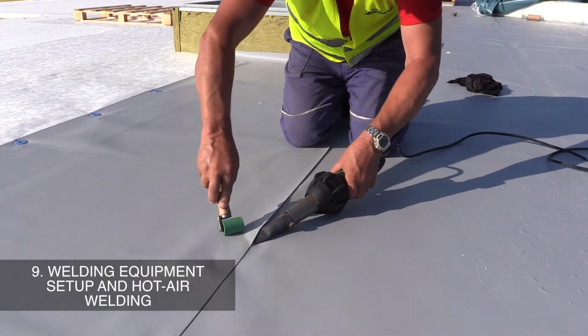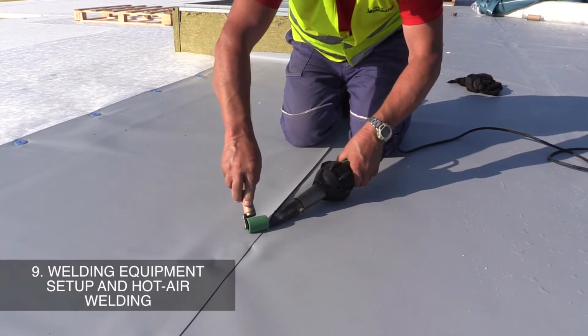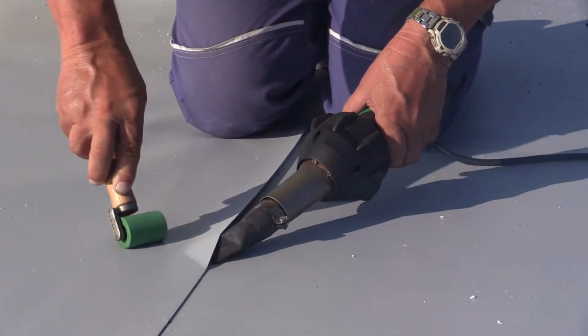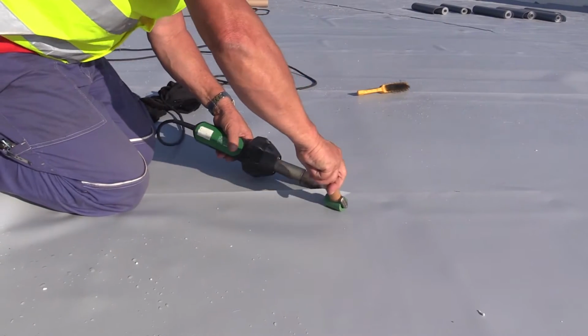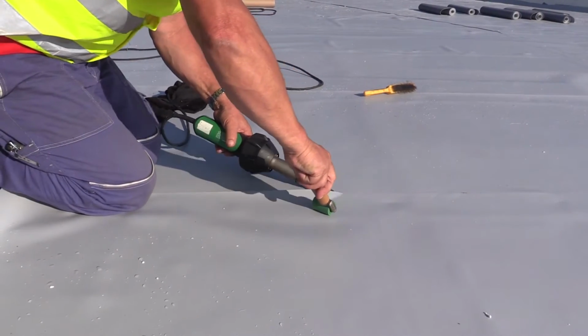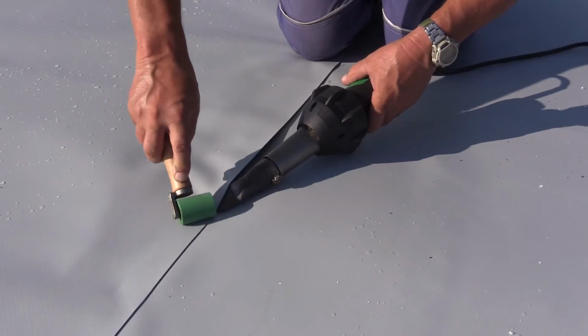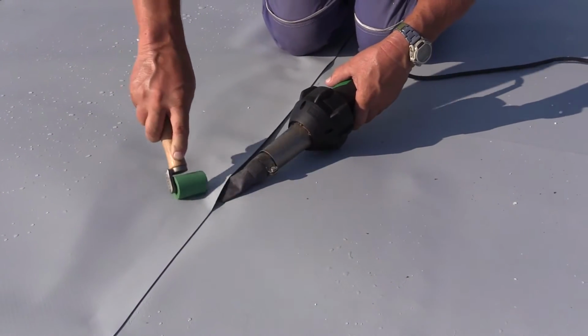Connecting membrane sheets by hot air welding is preferred with respect to joint quality, working comfort and other requirements. Suggested welding temperature for PVC-P base membrane is 500 to 600 degrees Celsius, and for FBO base membranes 480 to 530 degrees Celsius. Correct temperature needs to be verified by testing the weld.